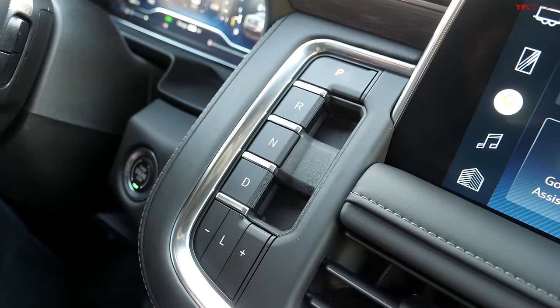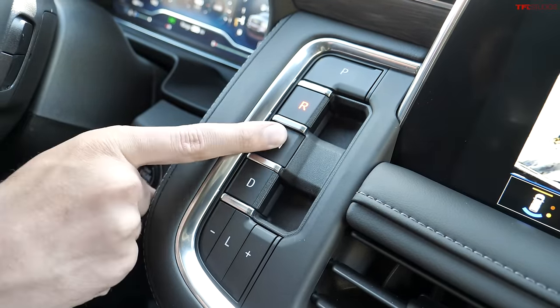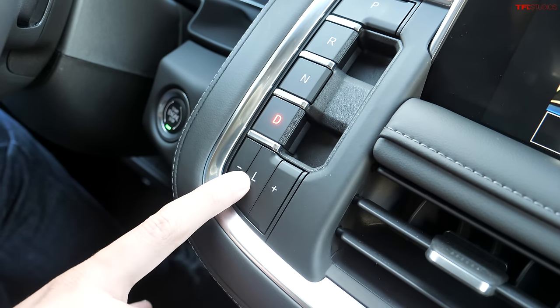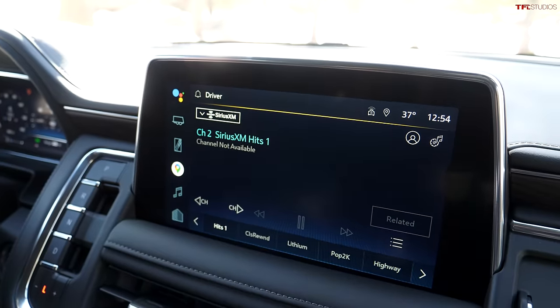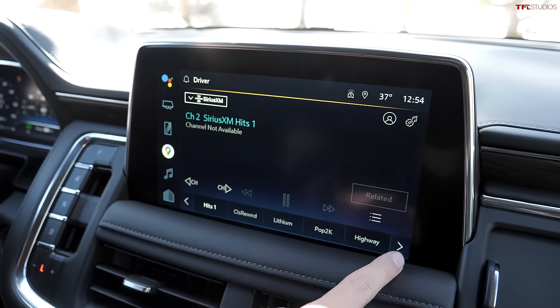Drive selection on the Tahoe is via these buttons. Push in for park, pull for reverse, push for neutral, pull for drive. And down here we have selectable gear ranges. So you push in on low, and then you can limit the gear range to 1, 2, all the way up through 10th gear.